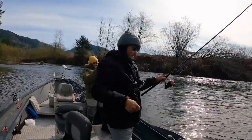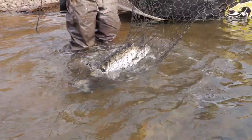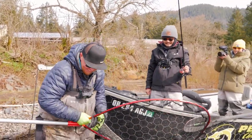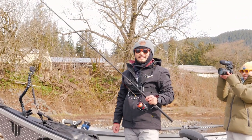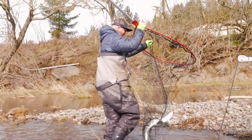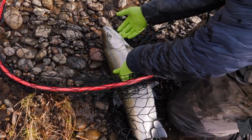Baby. I told you there's a lot of them sitting there. Oh yeah. I said it's the buck. It's the buck. And it's a keeper too. A keeper. Okay. Back to back. Let's go, baby. We're definitely above average fish for this year. A lot of smaller fish this year.